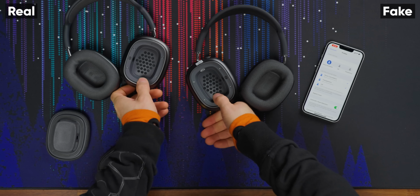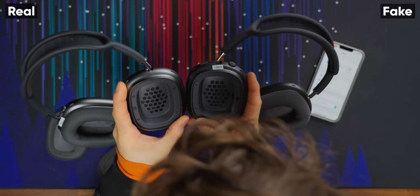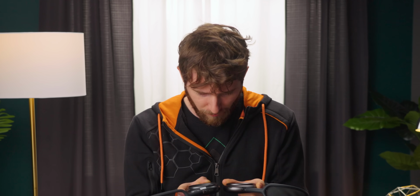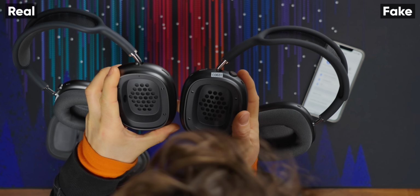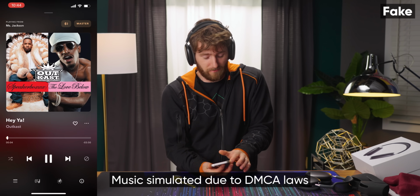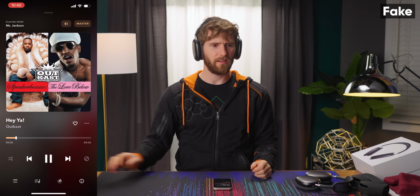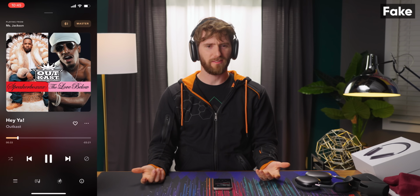Now this is where things might get interesting, because if they did manage to get their hands on the exact driver, they probably still sound relatively poor because they're not going to be tuned properly for this plastic housing. The drivers do look identical, even down to the really fine mesh in front of them. It's very loud. If I was into a bass heavy, kind of muddy mainstream sound signature, they're not bad.